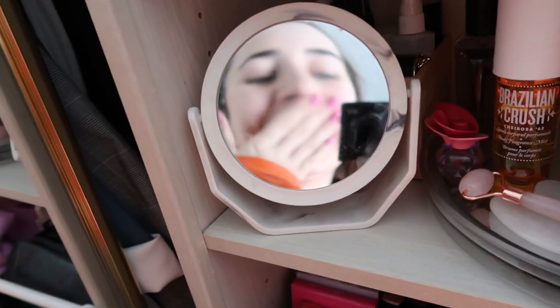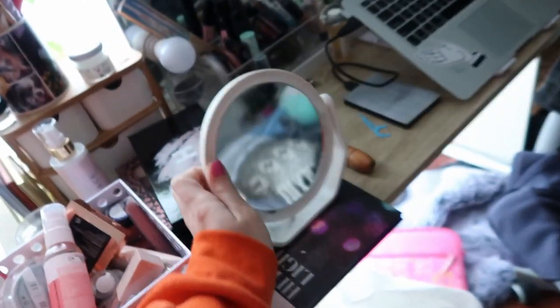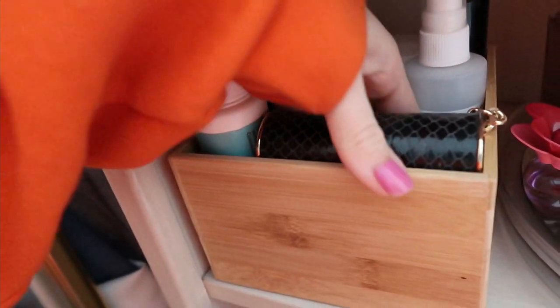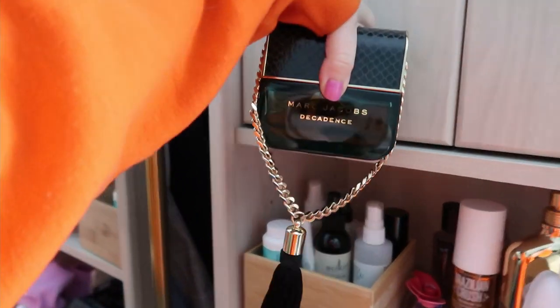I've got my mirror here. This is the best. I got it from Kmart. It magnifies. Yeah, it's great. I use it all the time, even though I'm surrounded by mirrors. In here, this isn't really well organized. I've got my favorite Marc Jacobs Decadence, but it's a really awkward bottle. I'll just show you. It's like a purse. So I just have it in there and I only really wear it for special occasions.